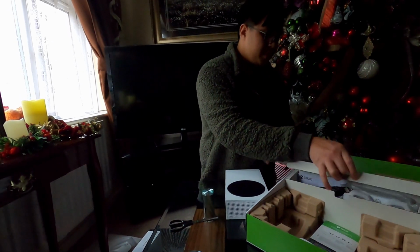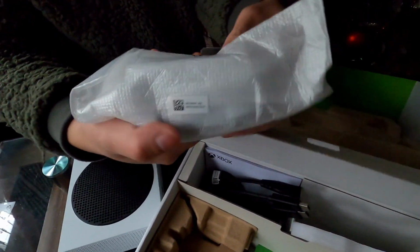Here, the controller should be here. Yeah, this is the controller here. Oh wow, you've got two controllers? So yeah, I got two controllers. It was a bundle.